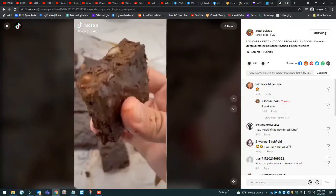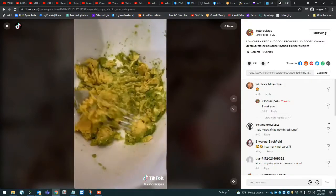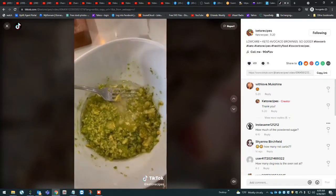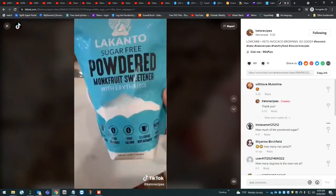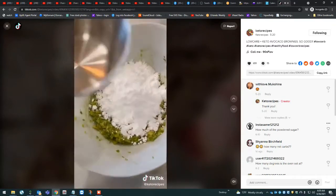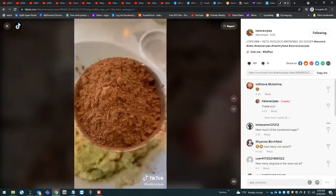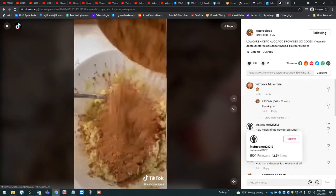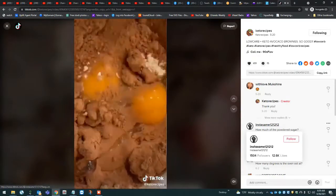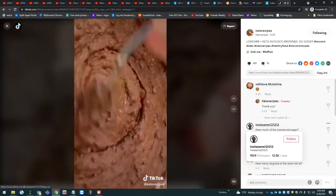You're gonna wanna make some of these rich avocado chocolate brownies. So good. Gonna start by mashing up half a large avocado, 6 tablespoons of coconut oil, sea salt, add in some vanilla extract, and then I'm using this Lakanto powdered monk fruit sweetener. I prefer these since they mix in a lot easier. Give that a good mix. Add in about 1.5 cups of almond flour, 1 cup of cacao powder, 2 eggs, and give everything a really good mix until everything is mixed in really well, like so.